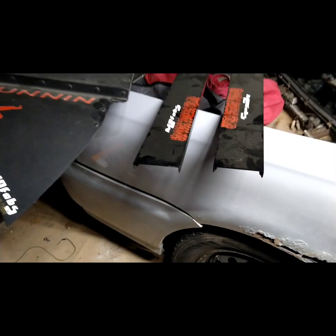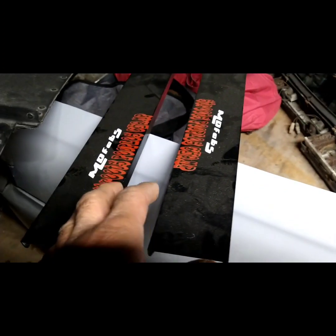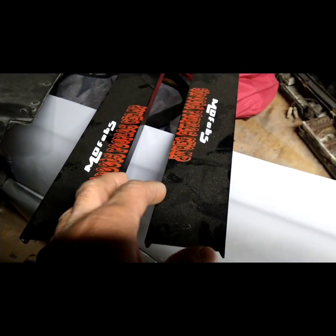Alright, so there you guys have it. This was a new set of 3-inch side skirts that I have made for myself.